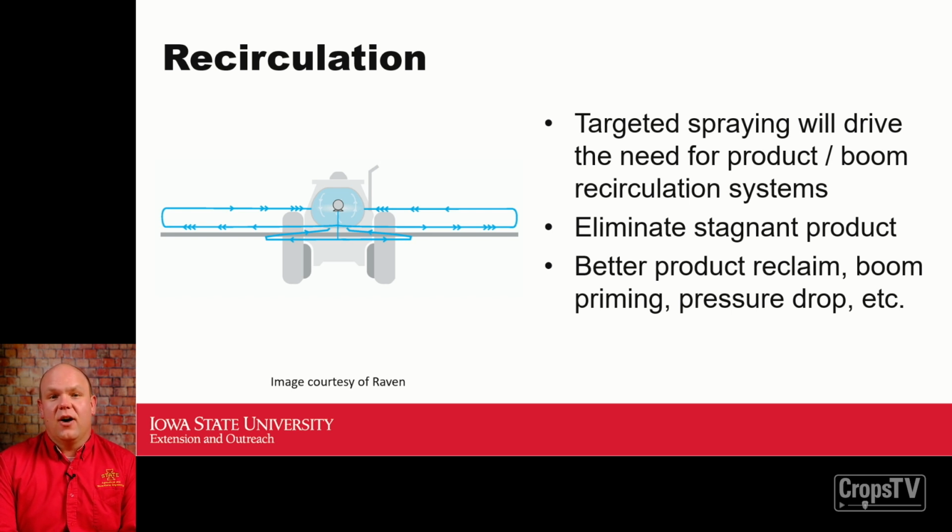And so these are often issues we fight today, but this will be more problematic as we start to talk about targeted spraying machines where we're not pushing out the volume that we typically do. Or we might go for periods of time where we're not spraying anything out of a certain area of a boom, and having stagnant product out there, with the potential for things to settle out, is not ideal.